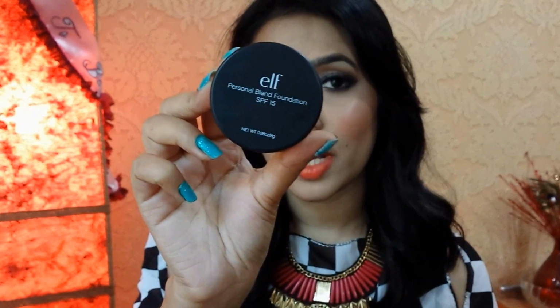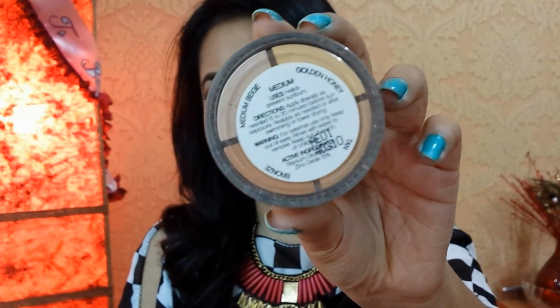Now if you don't want to use liquid foundation, you can also try out powder foundation like the one here. This is from e.l.f. This is a powder foundation. This one actually has 4 different shades, as you can see. So if you are not sure about your shade, or if you're in between shades, you can try this one out because you can mix and match and get your perfect shade. But I believe e.l.f. has these powder foundations in individual shades as well.